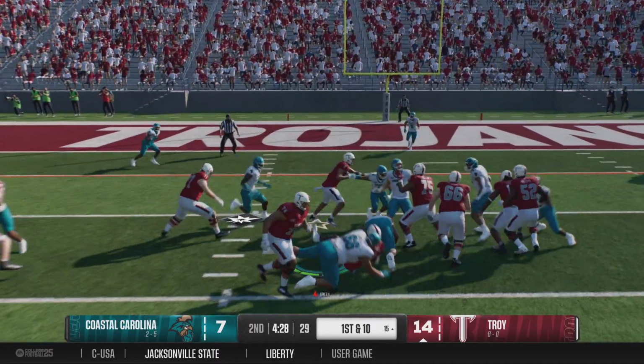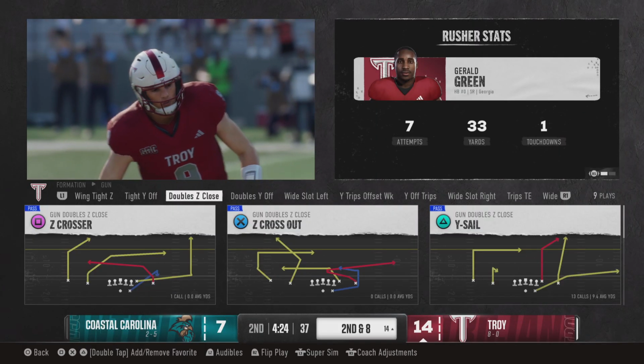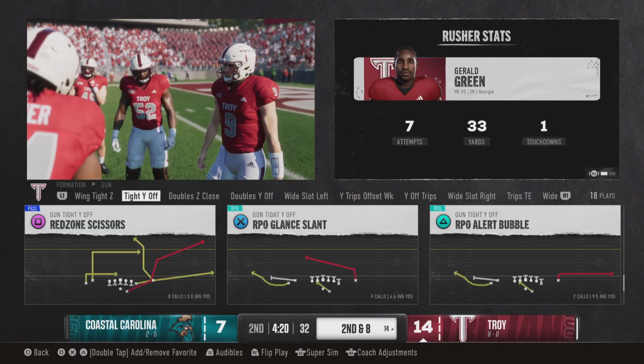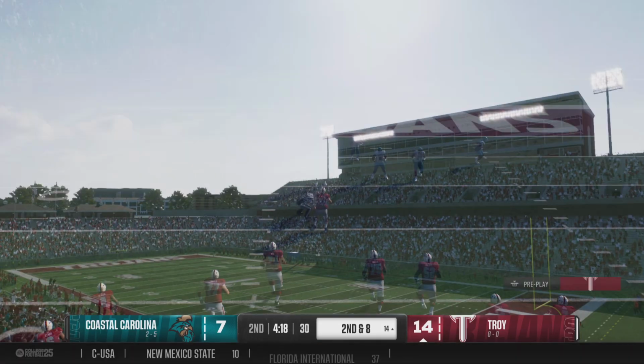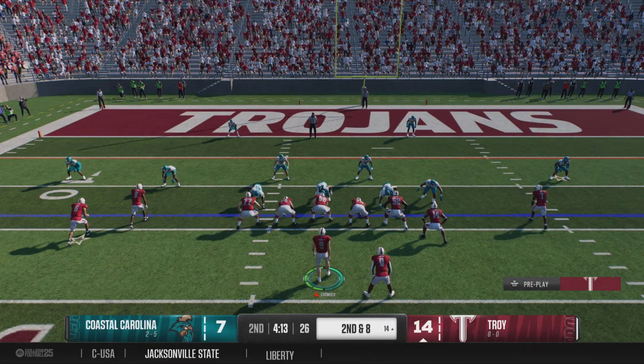Here's the handoff. Made a little something out of that run. He picked up a couple down to the 14. This offensive line better figure out a plan for this deep tackle. He is tough to block with one guy. You might want to start double teaming him. He's going to be a problem moving forward. You saw all of his ability on that last one.